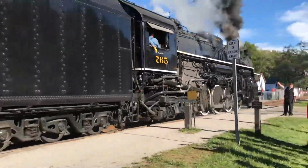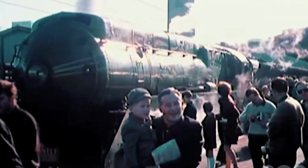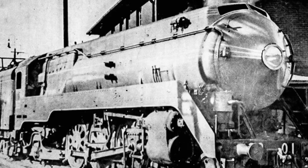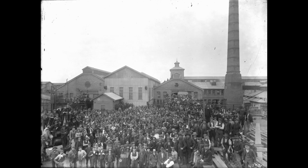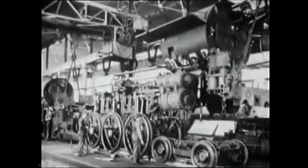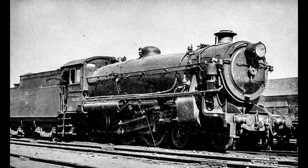Faster and more powerful than their predecessors, the 38 class were able to haul more carriages while reducing travel times on the celebrated express services. The 38 class was first conceived in 1938 and suffered many delays during construction due to material shortages caused by World War II. Built by Clyde Engineering, 3801 was the first of 30 38 class locomotives built to haul express trains and to replace the 36 class on these premium workings.